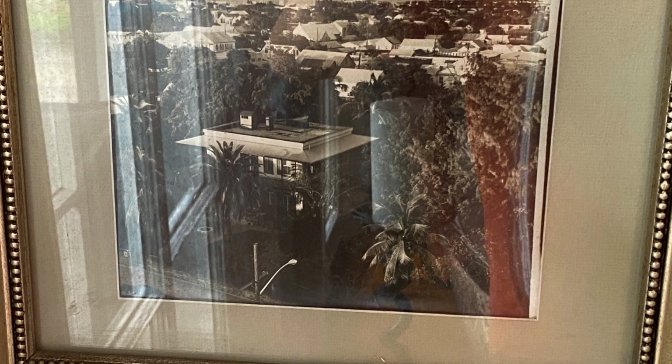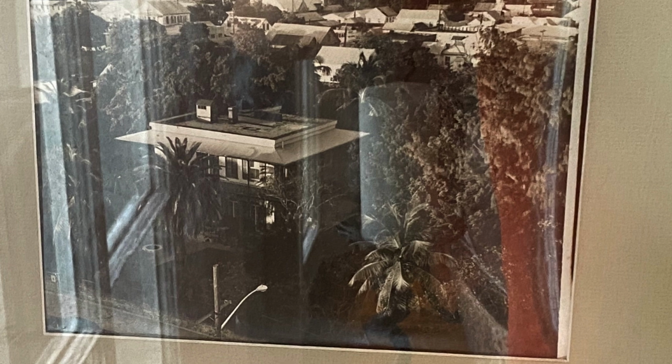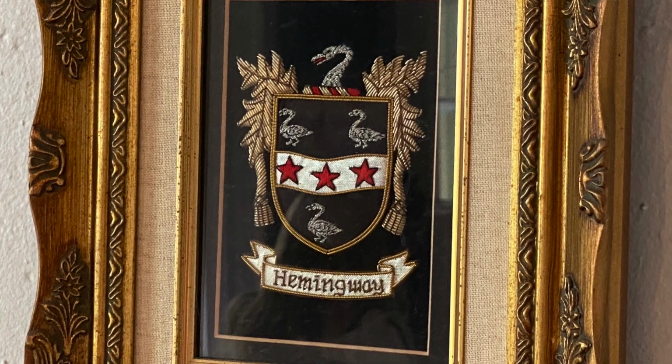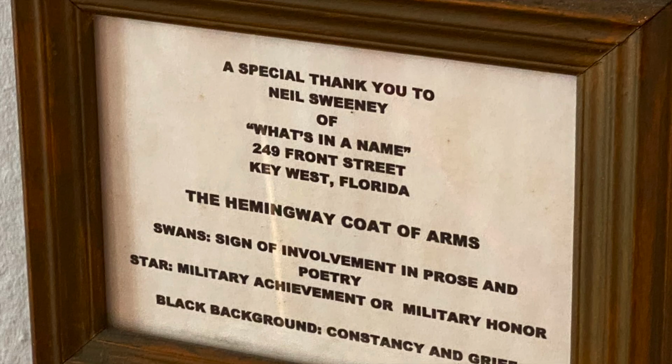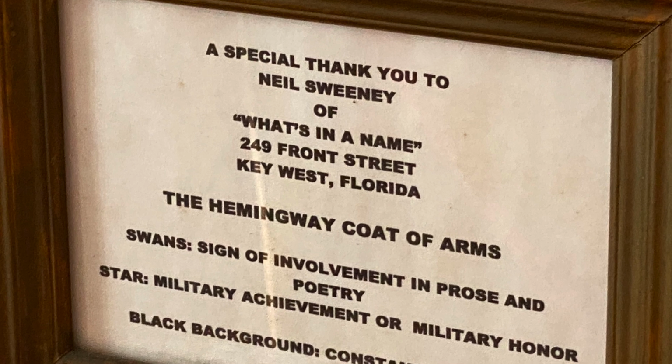A lady bought the house afterwards and basically fixed it up and turned it over as a kind of memorial to Hemingway, as a coat of arms. Next explains a little bit. You can pause the video if you need to.